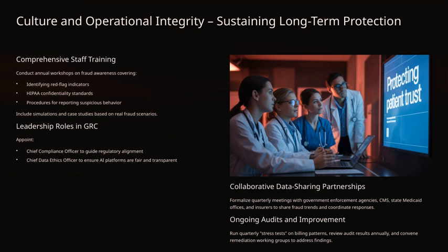Finally, ongoing audits and continuous improvement are essential. Running quarterly stress tests on billing patterns helps us detect anomalies early, while reviewing audit results annually provides insights into where we can improve. Bringing together remediation working groups ensures we address any issues comprehensively and adapt our strategies as needed. All these efforts, training, leadership, collaboration, and continuous audits, are interconnected. They create a resilient culture that not only detects fraud but also deters it, aligning perfectly with our overall goal of safeguarding long-term integrity and trust.